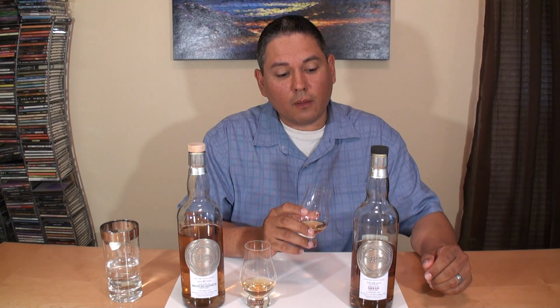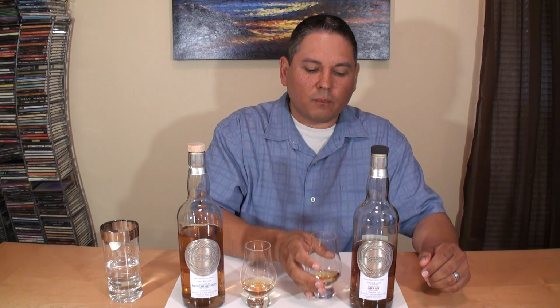Alright, get to the actual tasting. Arran 16. The thing I love about this one, it really changes gears on you. Just when you think you've got it nailed down, here comes something else, we got this show coming on. Right up front, you do get this really big barley note. Think cereal grain right up front.